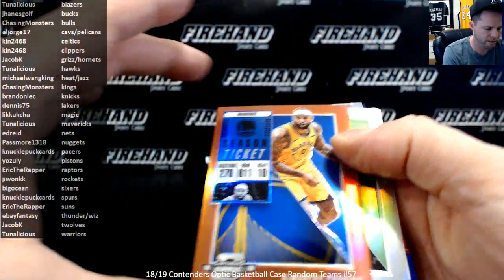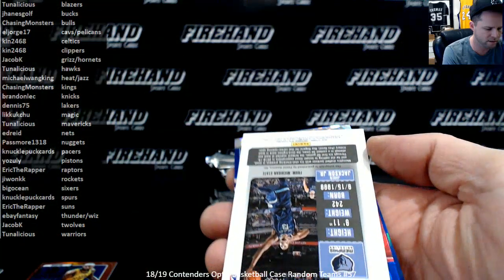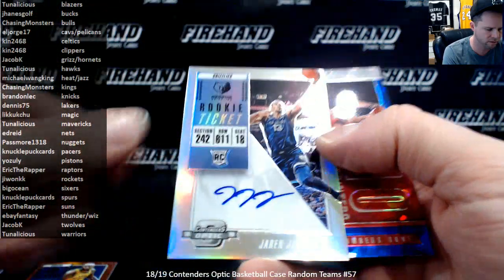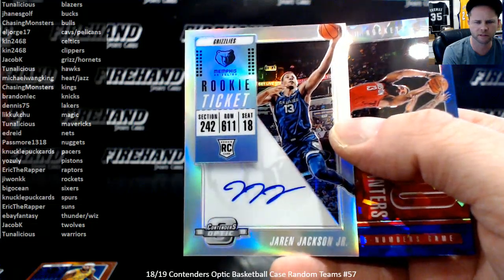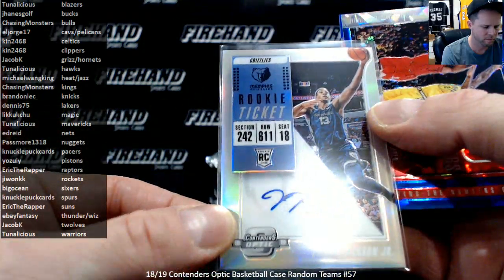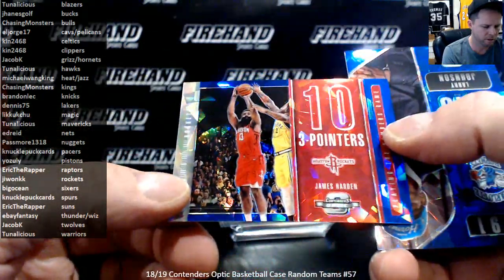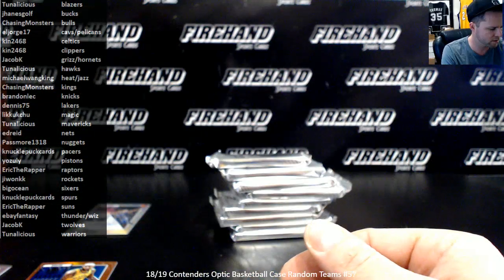First up, we got a red DeMarcus Cousins. Red is not numbered. Silver Andrew Wiggins. Jaren Jackson Jr. is your first autograph for the Grizzlies, Jacob K. Very nice. James Harden, cracked ice insert. And draft class, Larry Johnson for the Hornets. Cracked ice insert.